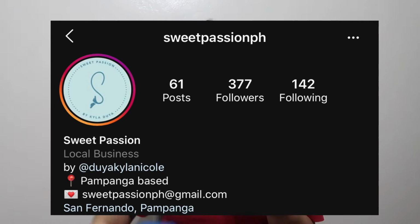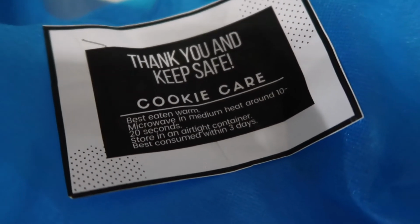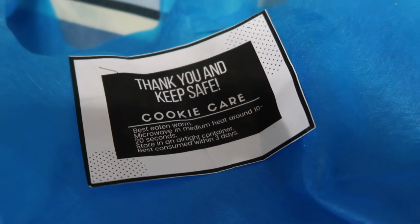Now guys, we're down to the third cookie. So this cookie is from Fit Fashion by Kyla. It actually has a note here that says best eaten warm, microwave in medium heat around 10 to 20 seconds. But because we tasted the others this way and I don't really like warm things. I'm so weird, but I don't really like warm things. So I'm gonna eat this way.